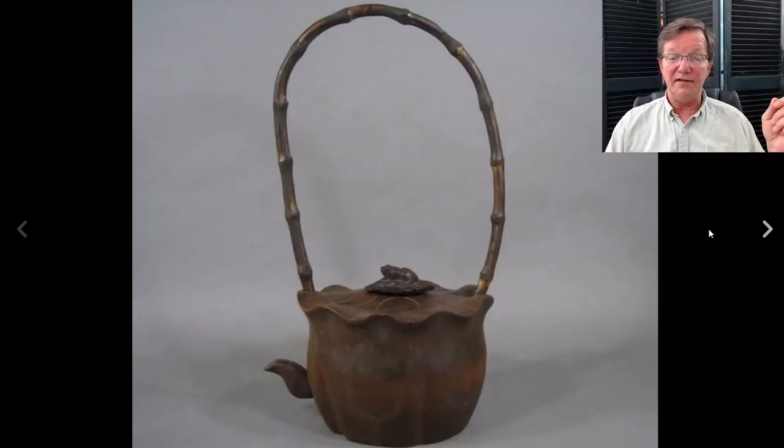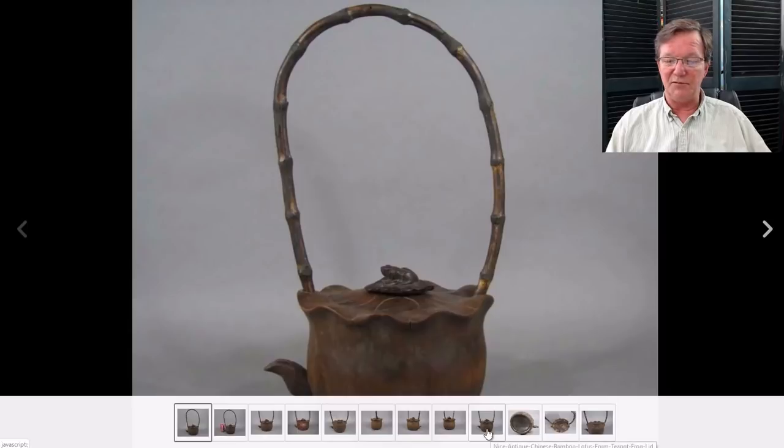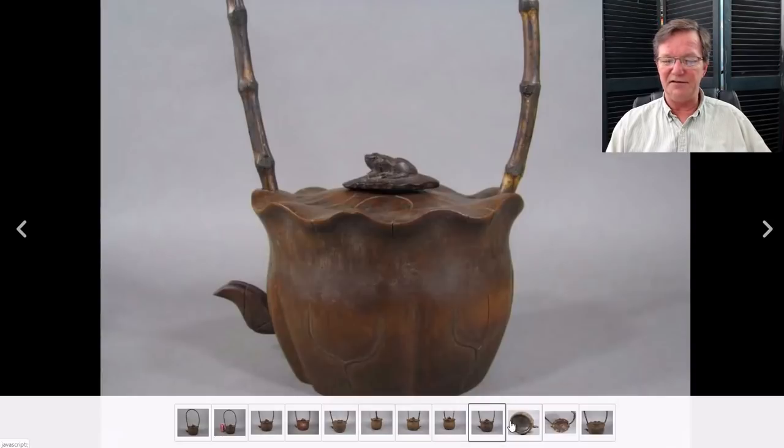All right, now on to this. I love this. I almost bought this. This was a really nifty bamboo with a bamboo stick teapot. Great looking thing. Probably late 19th, early 20th century. I don't think it was terribly old, but it was a terrific object, an interesting object. It wasn't very, very big. It was only maybe 8 or 10 inches tall.